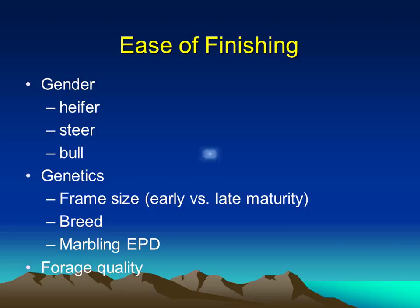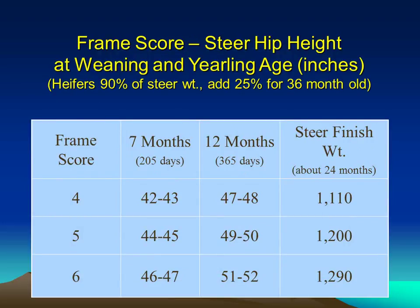So, frame score. We measure that at hip height, and I prefer the 12-month. And I thought of something here today as I was preparing. Nobody brought their rulers with me. Now, come on, guys. Does anybody have a ruler other than me? I needed two of these.